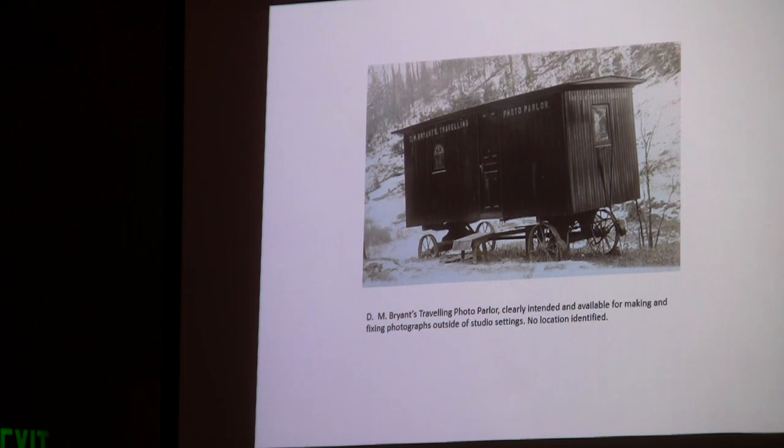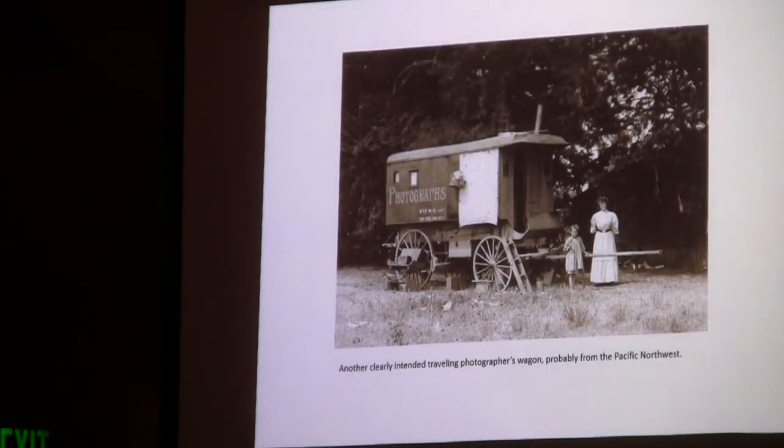So this is probably in the Pacific Northwest. Whoop, there's the next one. All right, there. Somebody just sent this to me out of the blue. It's really neat. It's maybe a little later, maybe the 1890s. But obviously the family travels around in this thing, and they unload and set up, and they get customers and take their pictures. So this is an example of a traveling photographer's wagon, and his wife and child, and he's probably taking the picture.